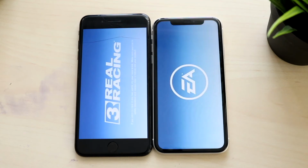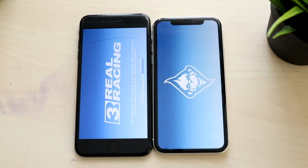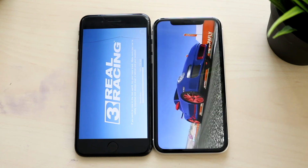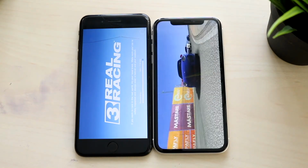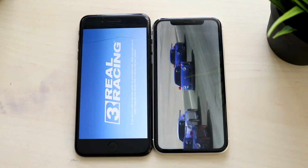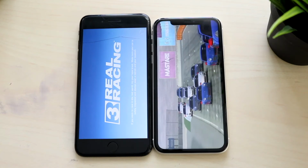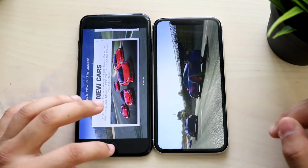And you can see the iPhone 11 got into it. The iPhone 7 Plus is still loading. It's going to take its time for sure. Not a big problem with that though. And still loading on the 7 Plus. So this might showcase the biggest advantage for the iPhone 11 in terms of hardcore gaming like this. There seems to be a huge loading time for the 7 Plus. With the iPhone 11, it's pretty decent. As you can see, we finally got into it. But the iPhone 11 was ready to go.